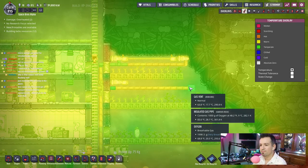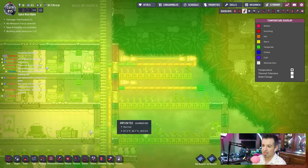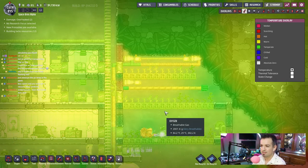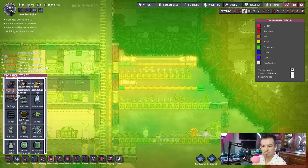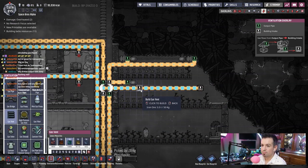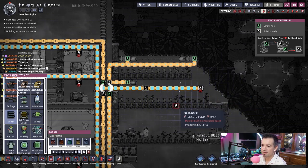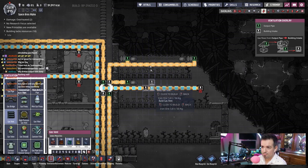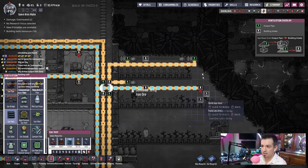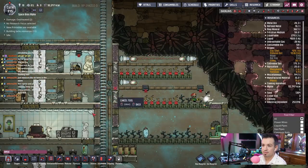We might have some distribution issues, like maybe put another pipe back here or something like that, because it all comes from one side. Yeah, I'm going to add a few more vents. Where did I put this? Right here? Maybe another vent up there. What if I put one up here? Like one, two? What do you think? Maybe one right here? Maybe one in the middle. Not right there. Put it in the middle.